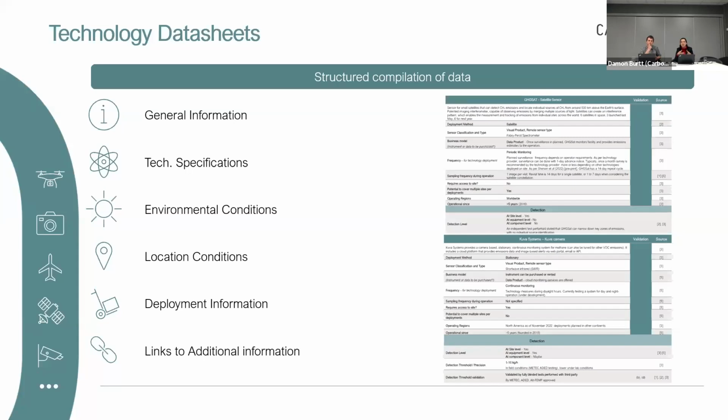We also look at environmental conditions, because we know that deploying a technology, let's say onshore in the US, is very different from deploying it offshore in the North Sea, which is still very different from implementing it in the Delta in Nigeria. We also put information about location. So where is it applicable? Where can it work?